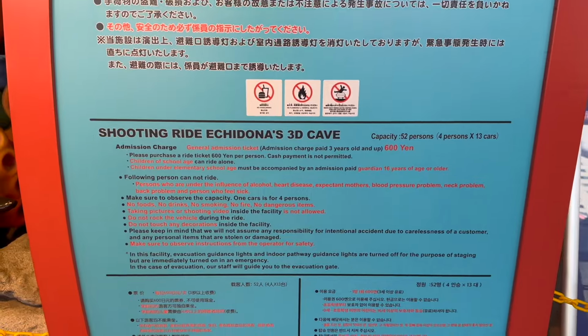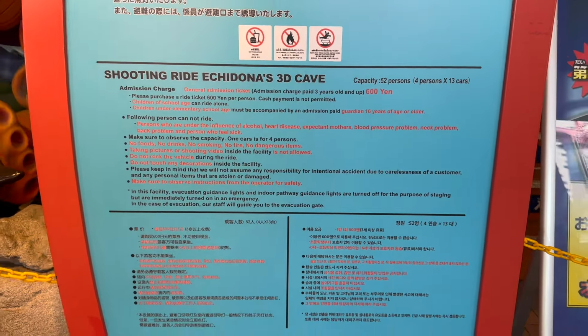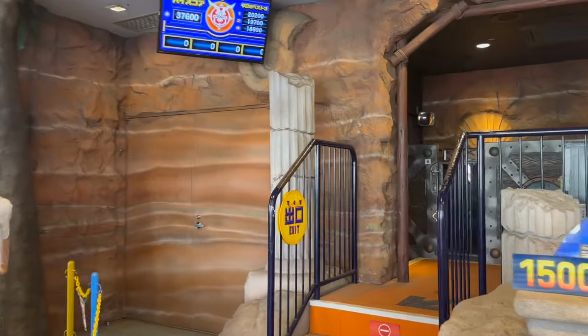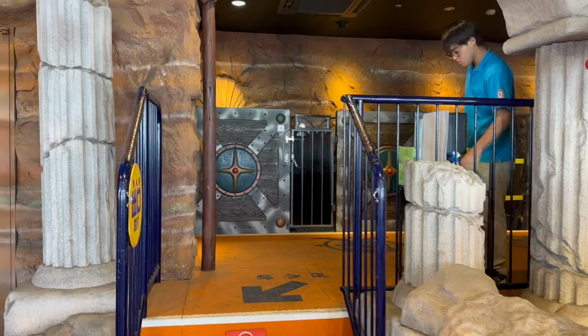That is basically it for Cosmo World. They do have way more attractions that we didn't show, but you can always go to their website and check it out. They even have a virtual tour on their website where you can experience some of these rides, what they might be like, on your own.